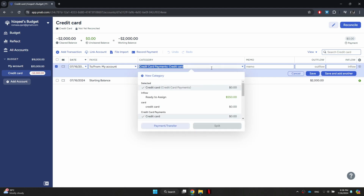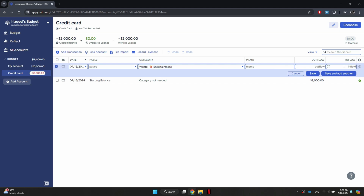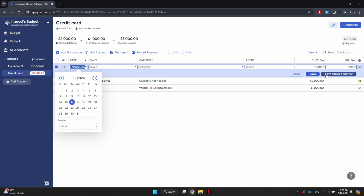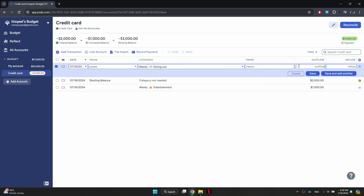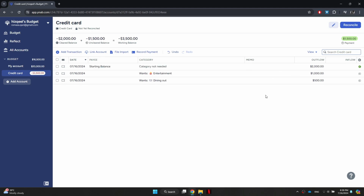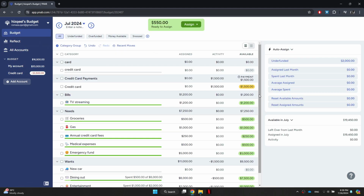So I'm going to make two payments. I'm going to use some on entertainment and I am going to buy some food. So I'm going to make the payments from my credit card. Now you can see that when I come back up to my spending planner budget, nothing here has changed. I have transferred $1,500 into my credit card fund. So it's like moving money from one jam jar to another.